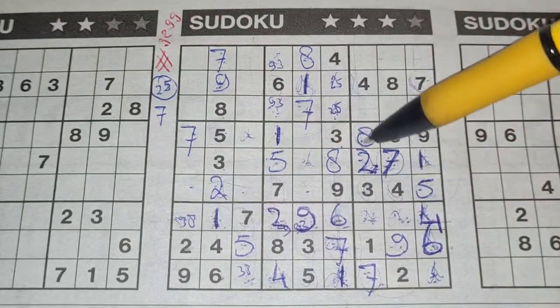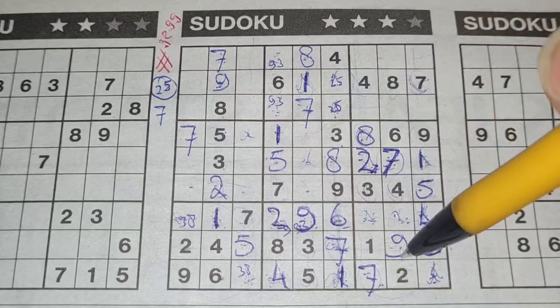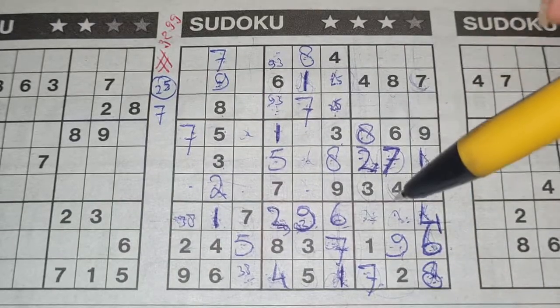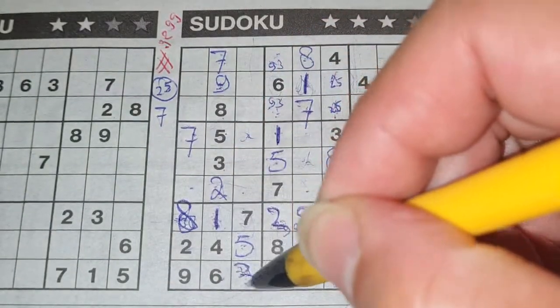And look, we have a 3 and an 8 in this column. Well, we have an 8 in this column, 8 in that column, yes. So the last column, the only place for the 8 should be there. Okay, so now we have an 8 there. So this box can't be 8 anymore. That box should be an 8. And this box should be a 3.